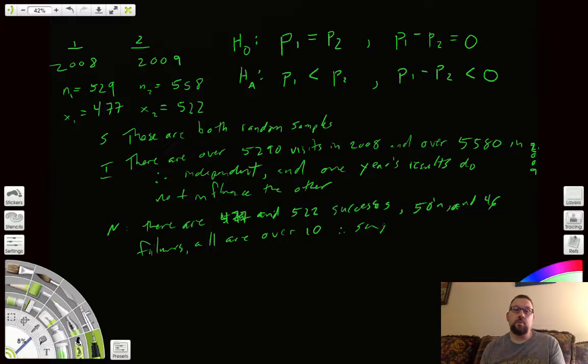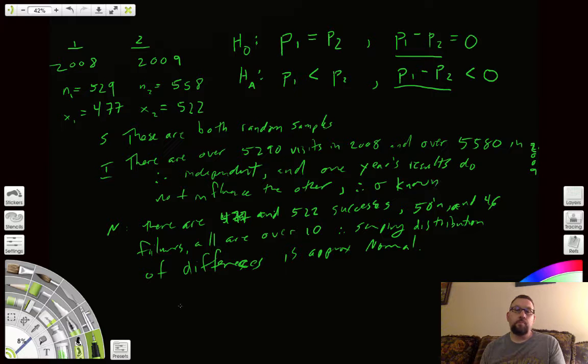Therefore, the sampling distribution of differences. It's called differences because up here I'm taking the difference. So the sampling distribution of differences is approximately normal. Up here, we also would say for independence, therefore, sigma known. We're going to use a 2 sample proportion z-test. That's a lot to do for conditions, so keep that in mind for what those conditions are. And now we need to go and do a formula.